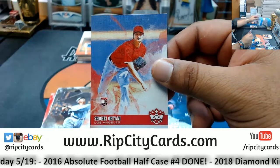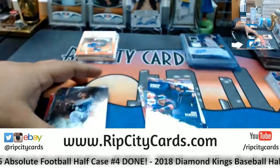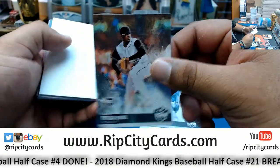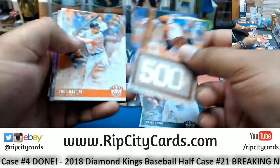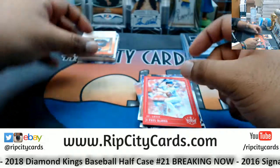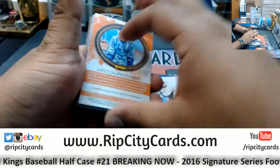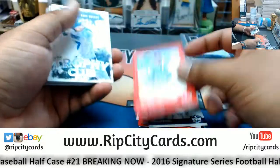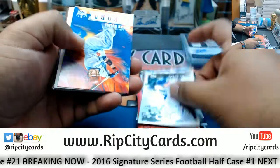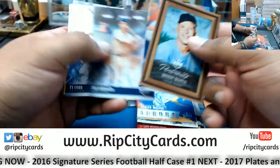Another Ohtani. Take a shot. Thiago Vieira, White Sox. Paul DeJong, red frame, Cardinals. And the last stack, Mojo. Leo Durocher, red frame. Aurora for Yadi Molina.